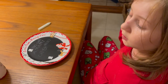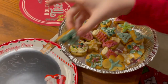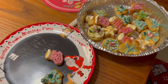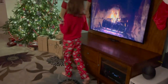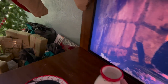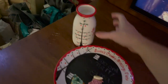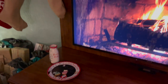Ready to put some cookies on the plate? Yeah. This Christmas tree. That's it. A star? That's it? This is where we leave our milk and cookies. Look at this tired and sweet Crystal over here. Look, just look at her. Right by the fire.